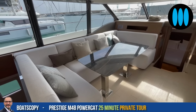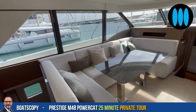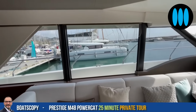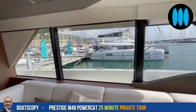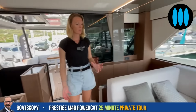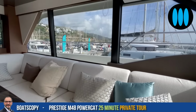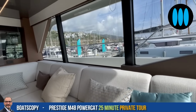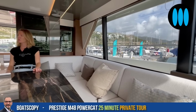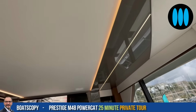How many people can sit in this salon? Eight people comfortably. If you add two chairs, you would sit six to eight very comfortably, with a total view on the sea. Even if you sit, yes, of course, that was one of our criteria for the designer, to make sure that when you have a drink, when you read a book, you never lose the sea view and never lose the fact that you are on board the boat in a beautiful environment.